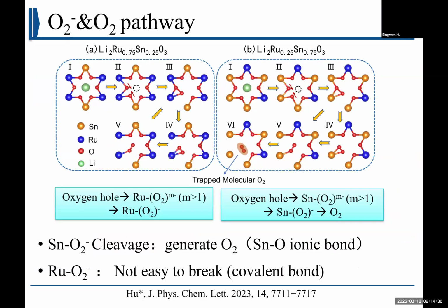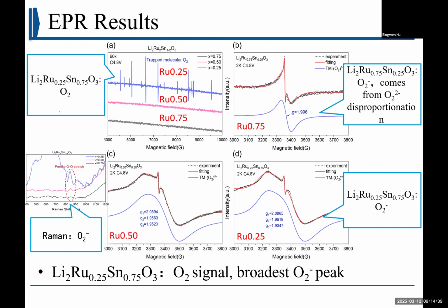So we use the EPR at low temperature, and we can detect the signal. Only in Li 0.25, we can detect the signal for the oxygen gases. For the other two contents, we cannot detect any signals for molecular oxygen. Of course, we can use the EPR to detect the oxygen dimer, such as this one. This is a kind of oxygen dimer signal. If you decrease the content of lithium, you can get a much broader line shape here.